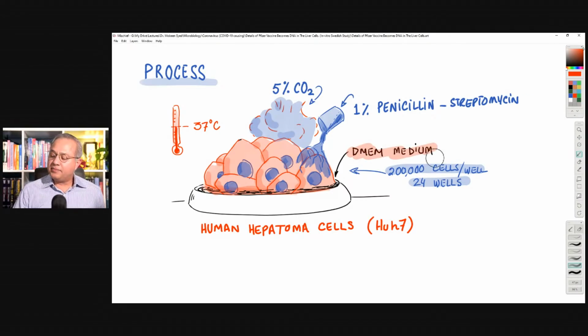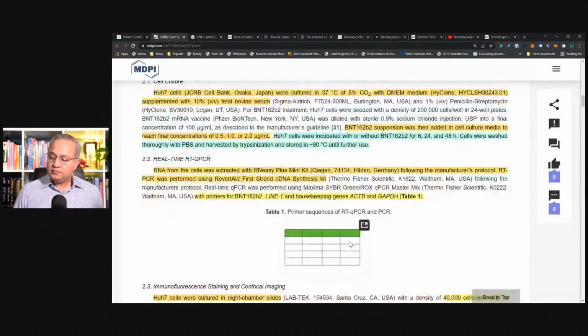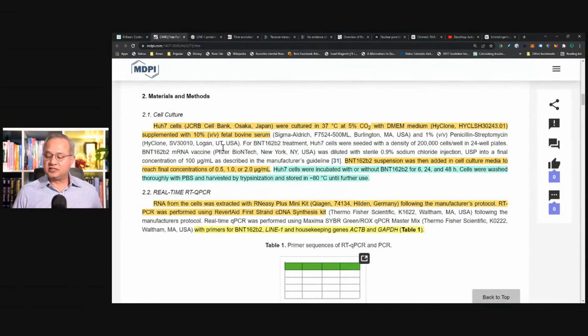Then they have a DMEM medium. Of course the cells, if you culture them, you have to give them food. So this is that medium. Then imagine this one little pellet or a well, this little plate. On that plate, there are 200,000 cells. So they would call it 200,000 cells per well. And then there were 24 wells. So cell culture, this is what I just presented.